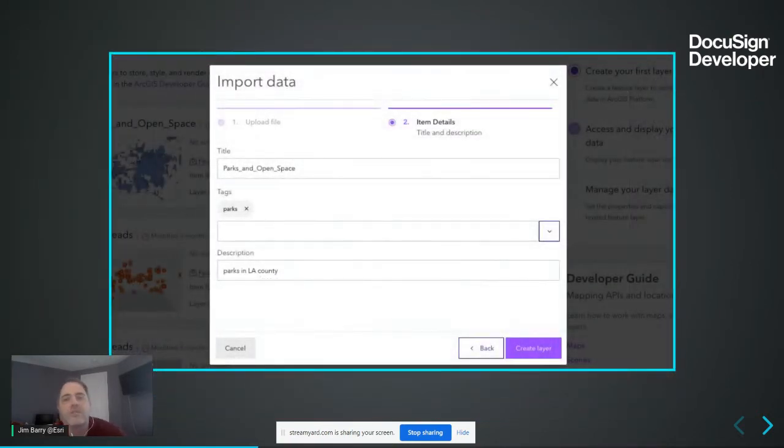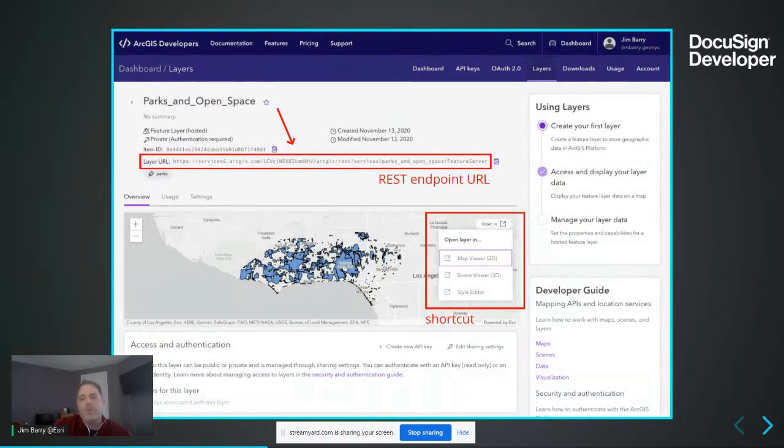Then you get to set some other properties of the layer. In this case, we're just going to go ahead and take the defaults. Then what happens is the shapefile on your disk is uploaded into the Esri cloud, and a web service is automatically created from it. We call this a hosted feature layer.